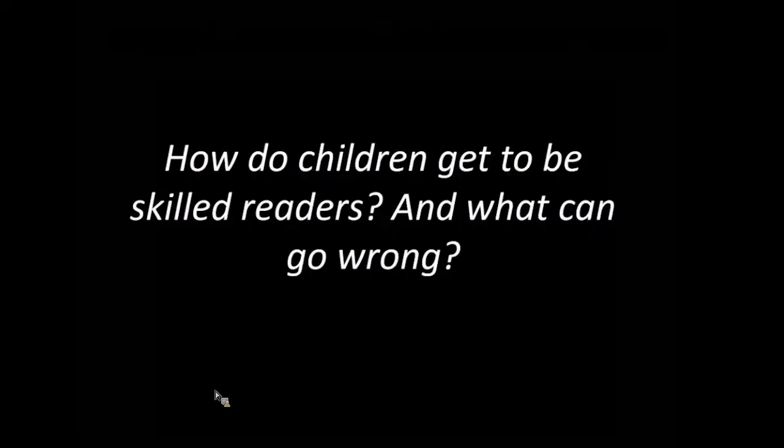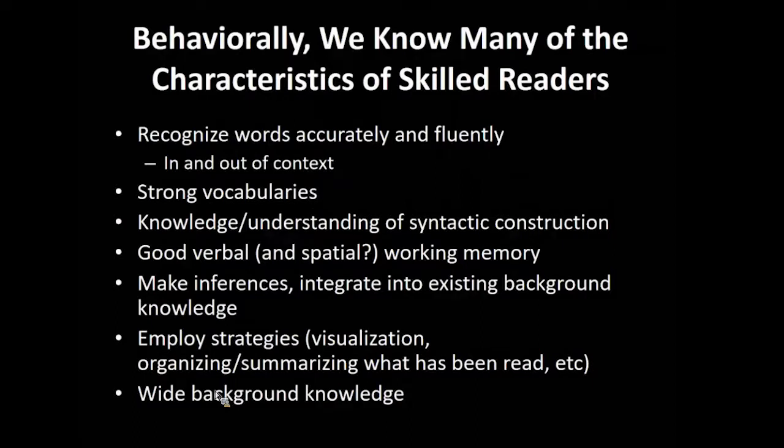So how do children get to be skilled readers, and what can go wrong? Behaviorally, we know many of the characteristics of skilled readers. Skilled readers have really strong vocabularies. They are able to make inferences and integrate them into existing background knowledge. Just like right now, whatever you know about reading and the brain, language development and child development, hopefully you're learning some new things here and integrating that into your existing knowledge of those topics.